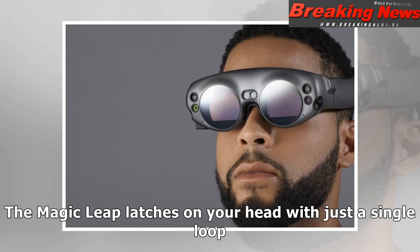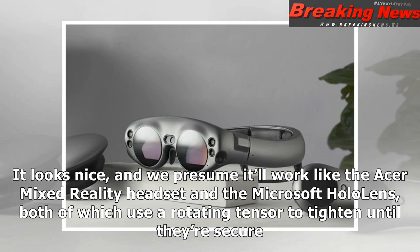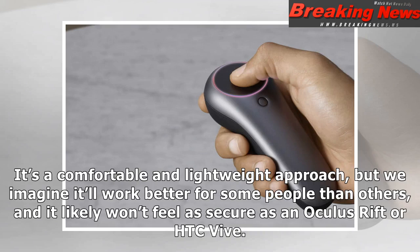The Magic Leap latches on your head with just a single loop. There's no straps or Velcro involved. It looks nice, and we presume it'll work like the Acer mixed reality headset and the Microsoft HoloLens, both of which use a rotating tensor to tighten until they're secure. It's a comfortable and lightweight approach, but we imagine it'll work better for some people than others, and it likely won't feel as secure as an Oculus Rift or HTC Vive.